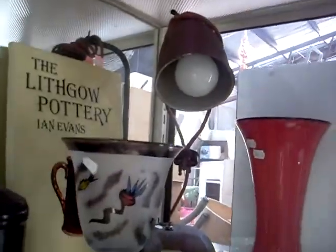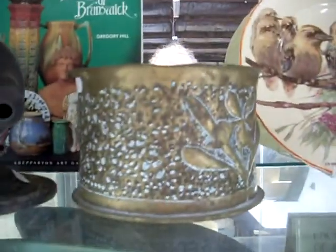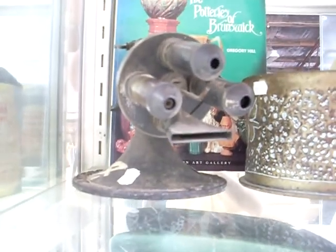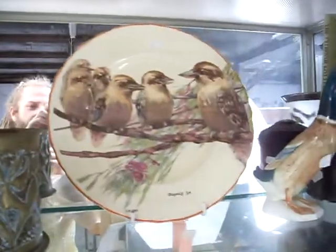The lamp's a fantastic bit, World War II. It's got the broad arrow and the DD marks underneath. A little deco bakelite. Trench art. This four sort of burner blowtorch thing's pretty damn cool. Good book as well, The Potteries of Brunswick. And here's nice, the James Alexander Crisp cabinet plate. There's some good things this week, guys.